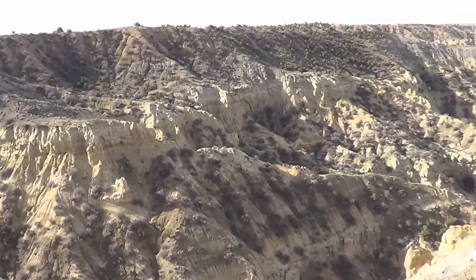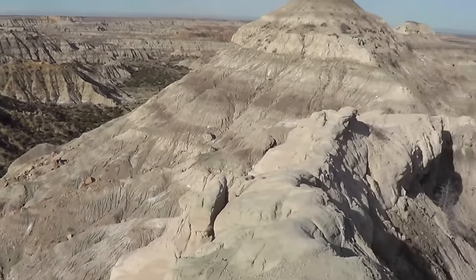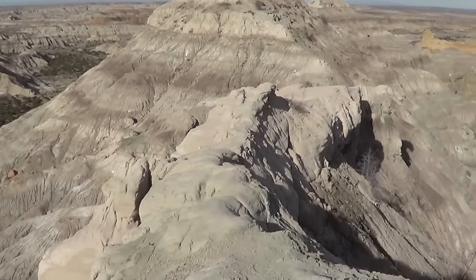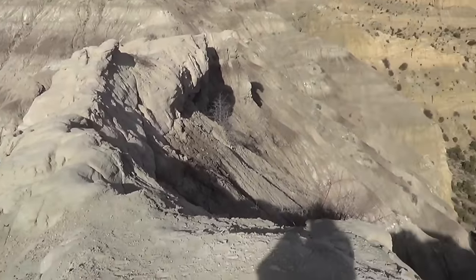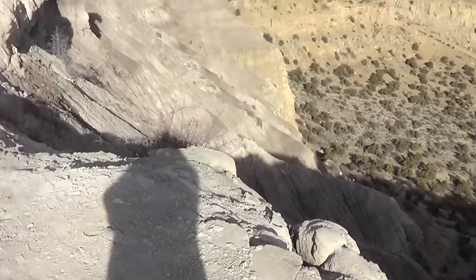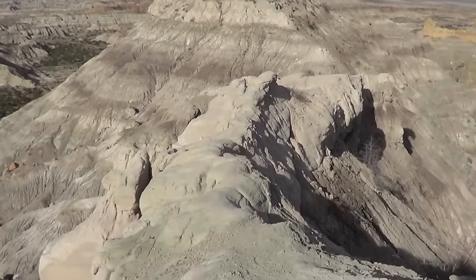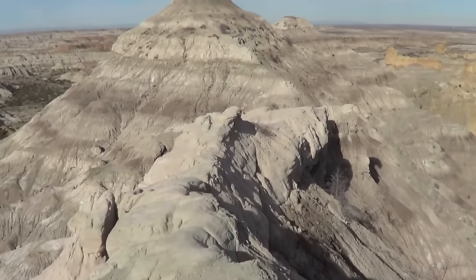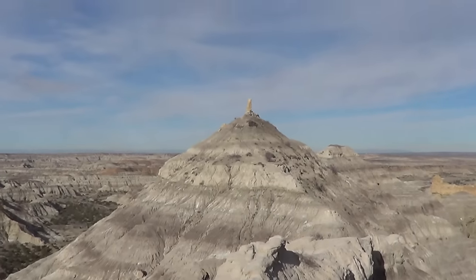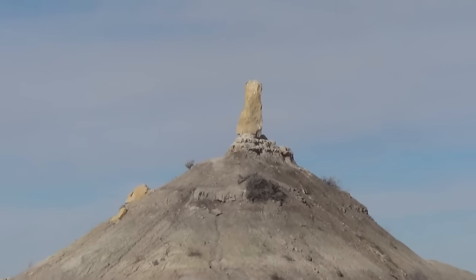So the next part is a little bit trickier. This is where some people might turn back. Because if you go off the edge, you're going way down. Bonk, bonk, bonk, bonk, splat. So we'll take it easy along there. I got myself a walking stick. We're going to go along this edge and up into where that little pointy rock spire is. Right up there.